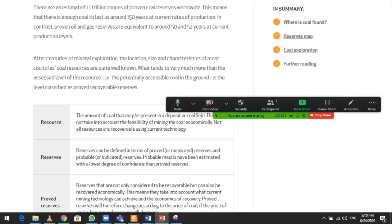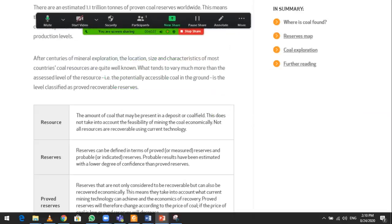After centuries of mineral exploration, the location, size, and characteristics of most countries' coal resources are quite well known. What tends to vary much more is the assessed level of resources, such that the potentially accessible coal in the ground is at a level classified as proved recoverable reserves. So here in summary, where is coal found, reserves made, coal exploration, further reading. So resource, what is a resource? The amount of coal that may be present in the deposit or coal field. This does not take into account the feasibility of mining the coal. Not all resources are recoverable using current technology.